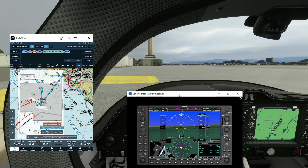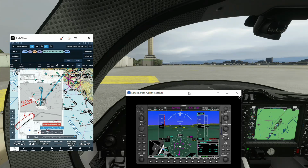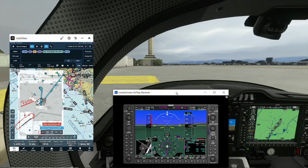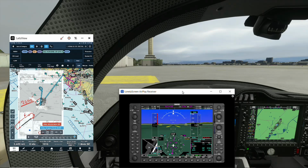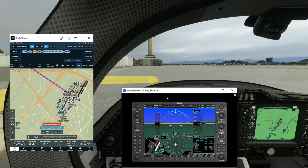Okay, looks like avionics are set. I'm going to make sure now I'm on COM 2. And frequencies are set, altitude set, heading bug set, altimeter set. Only thing is I need to make sure that I have the coordinates because it took us a while to set up everything. Still Golf. Okay, we're good.